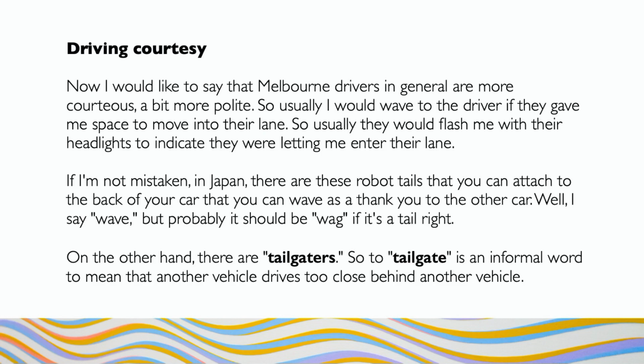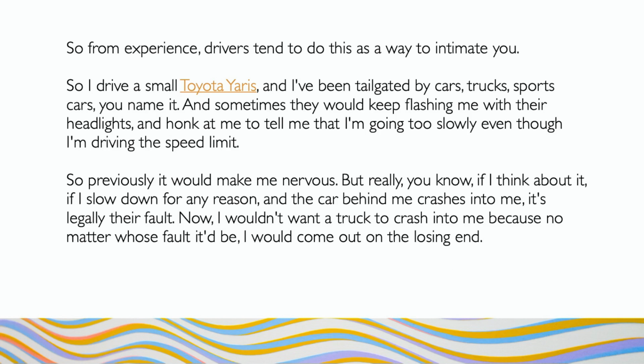On the other hand, there are tailgaters. To tailgate is an informal word to mean that another vehicle drives too close behind another vehicle. From experience, drivers tend to do this as a way to intimidate you. I drive a small Toyota Yaris, and I've been tailgated by cars, trucks, sports cars, you name it. And sometimes they would keep flashing me with their headlights and honk at me to tell me that I'm going too slow, even though I'm driving the speed limit.